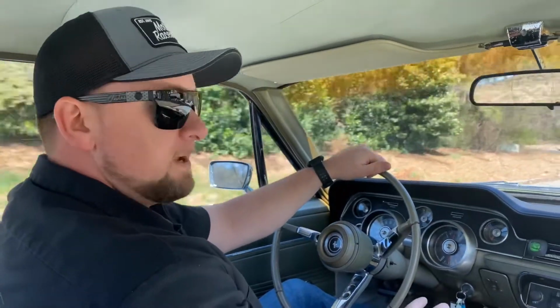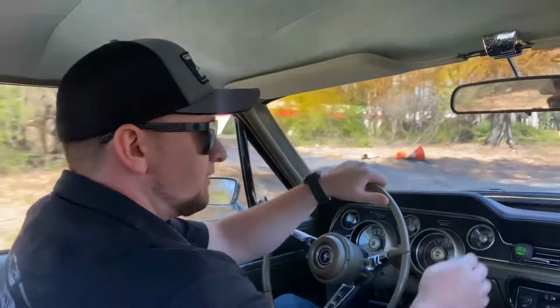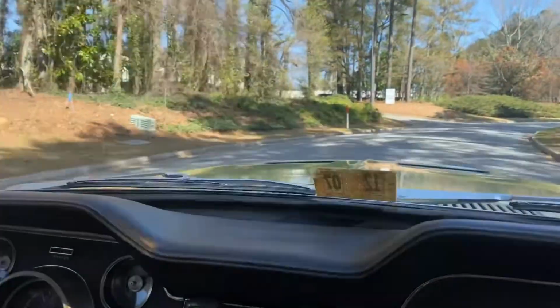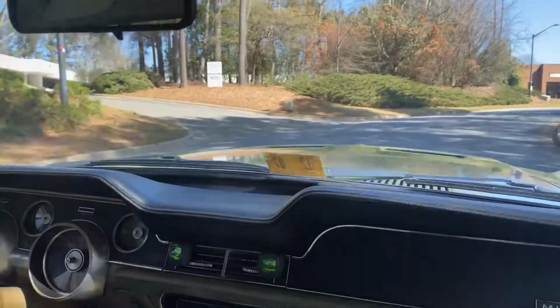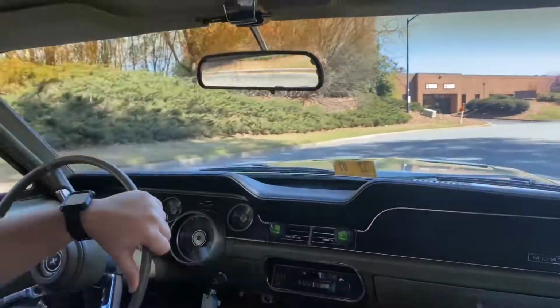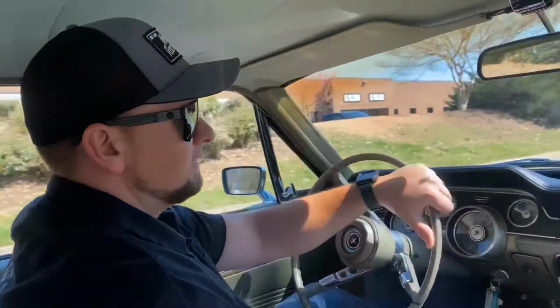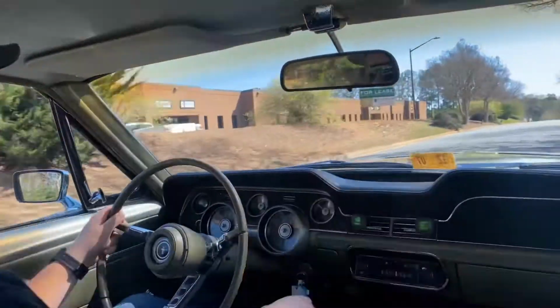This car is believed to be a 2-owner car. It still has the original tag for whatever state that was for. The top is in good condition. There's a minor little tear in the top, but nothing that can't be fixed. It's got a brand new dash pad across the dash here.